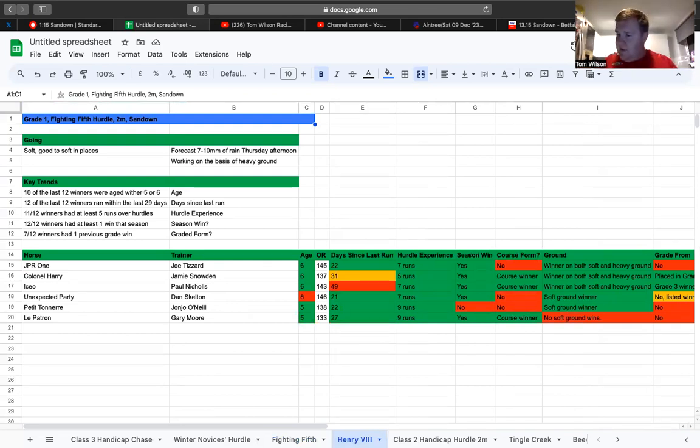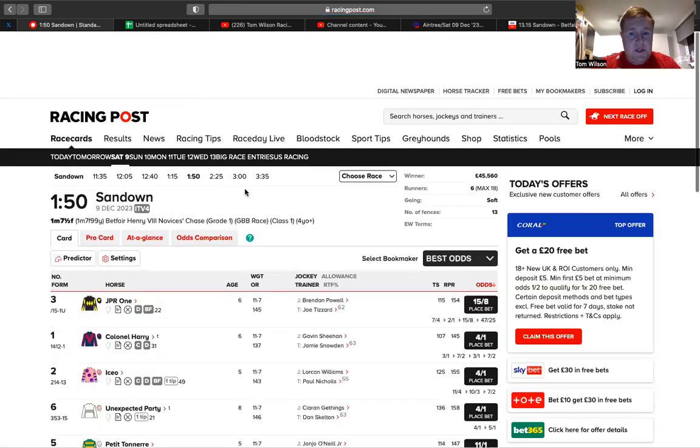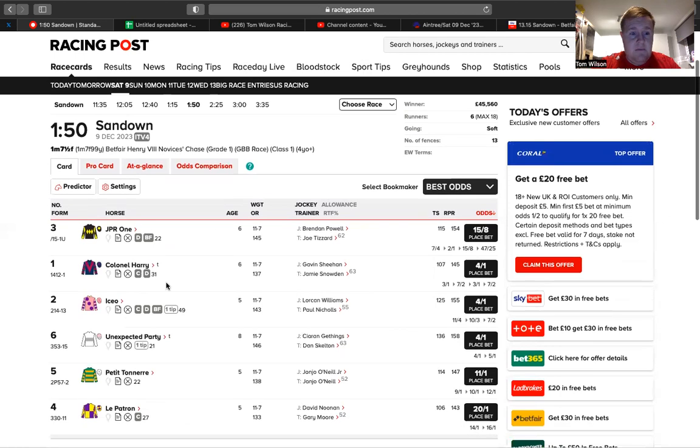Into the Henry VIII now. Let's have a look and see what we have to offer up here. So, just look at the betting, see what's happened with the betting. It's changed a little bit since last time I looked, the main one being ICO drifting out there. JPR1 obviously comes here after winning his chase debut, then unseating when miles ahead at Cheltenham, and he's been placed up there on the back of that.